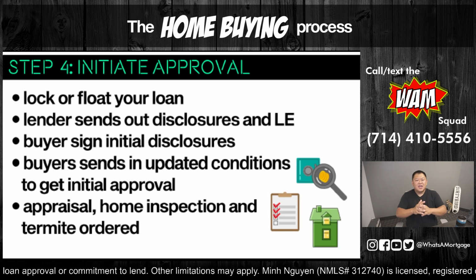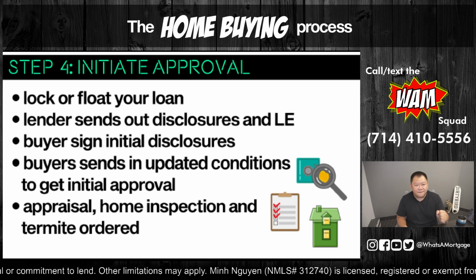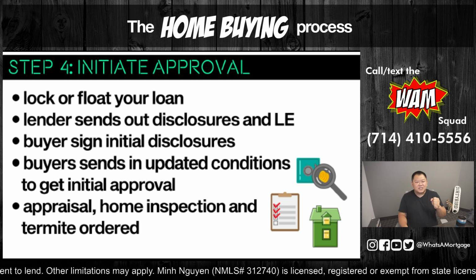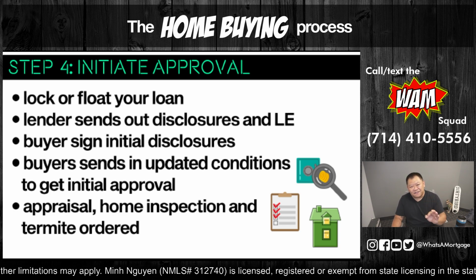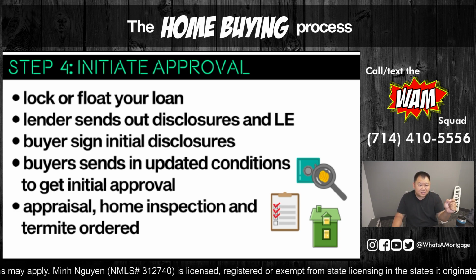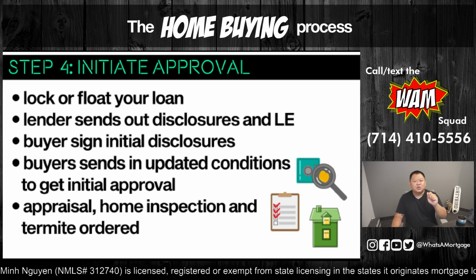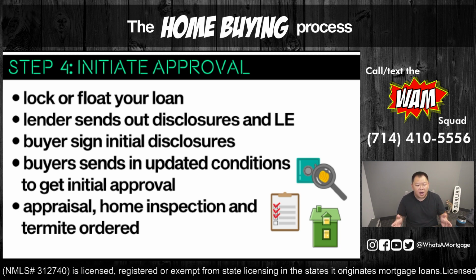Step 4, initiating approval, okay? So once you go into step 4, right, you can lock your loan, okay? This is where the lender sends you the loan estimate. After they have identified the property, it means you have a physical address and the EMD check clears, right? They have 3 business days, counting Saturday, to send you the loan estimate, to give you maybe a day or 2 to shop the loan, right?